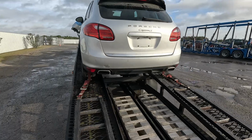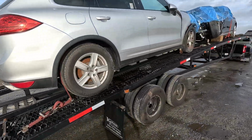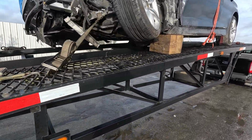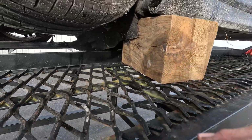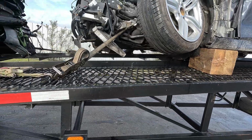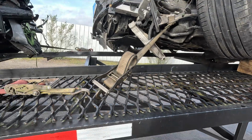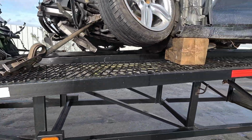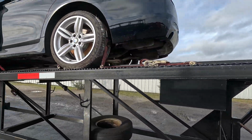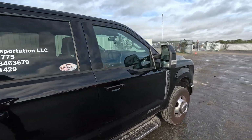Got loaded up. Got straps over the tires. This one I put on a block because his forks, this was dropping down so low he couldn't pull his forks out, and I don't want to tear up the trailer. I did a lasso strap off the steering arm here to the frame, secure it, and that is it. We are heading to Daytona, get these unloaded, and call it a week.